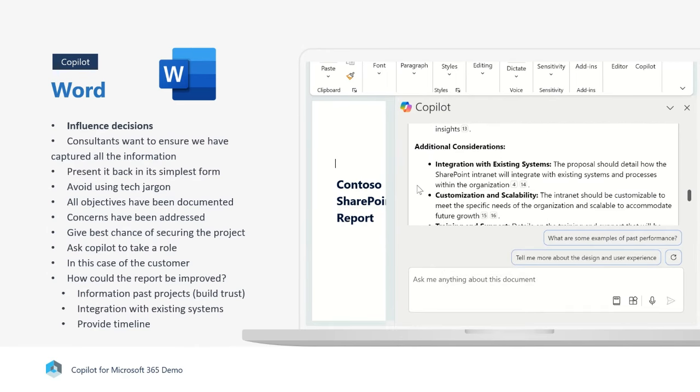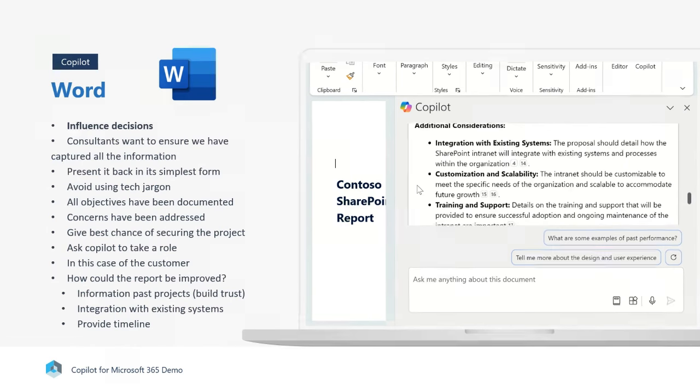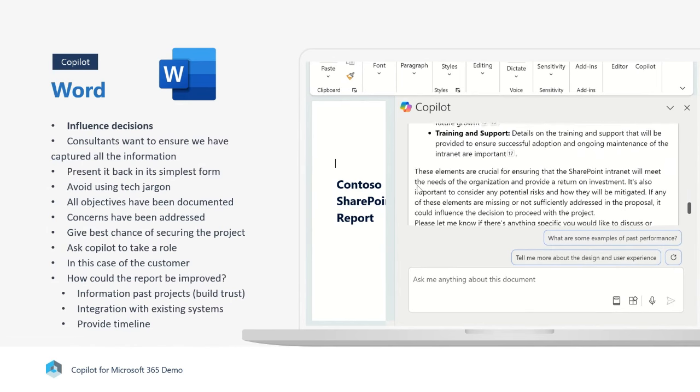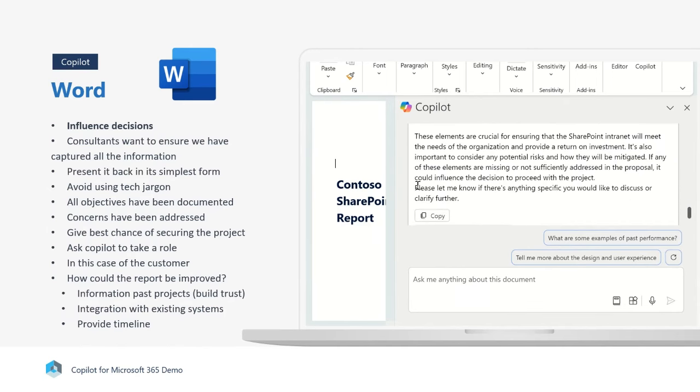These are all fantastic ideas for what I could do to improve this document. Again, I could feed more information into it. I could feed in what people are most excited about: have I covered off everything they're excited about? Here's everything that everyone said they were concerned about: have I covered everything, or is there anything else I could do to alleviate those concerns?